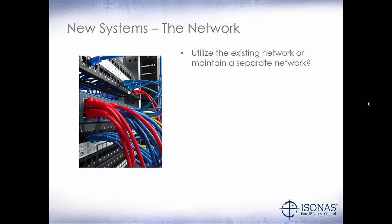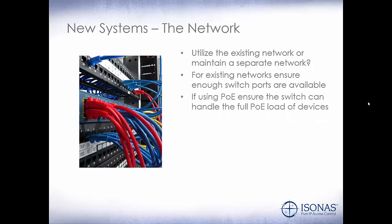New systems on the network. Are we going to utilize the existing network or are we going to maintain a separate physical network? In most cases, we can utilize the existing network. For existing networks, ensure you have enough switch ports. And also, if you're using PoE, ensure the switch can handle the full load of PoE devices. Not all switches can handle full PoE out every single port.